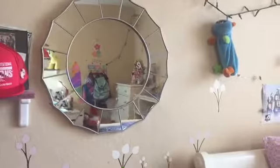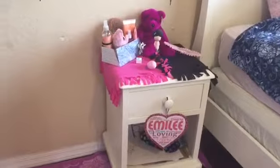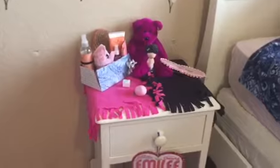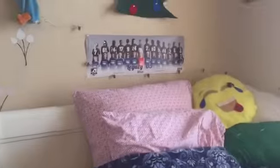There's this cute mirror from Ross and a nightstand which I keep all my necessary stuff on, like lotions and moisturizers and lip balms. Then here is my very high bed, which is very colorful and cozy, with my blinds right next to it. And there's my soccer team.